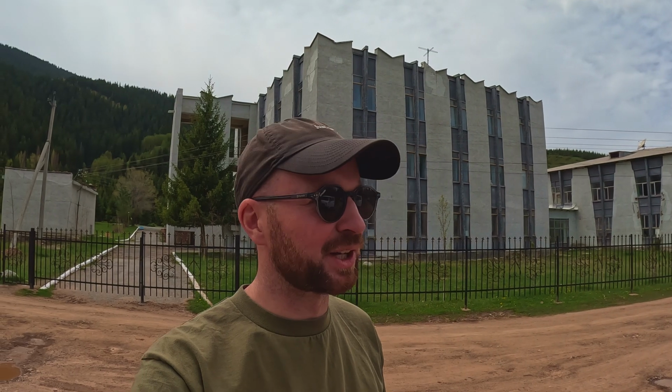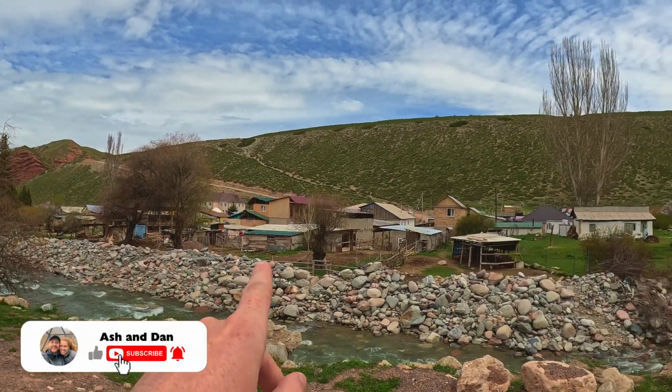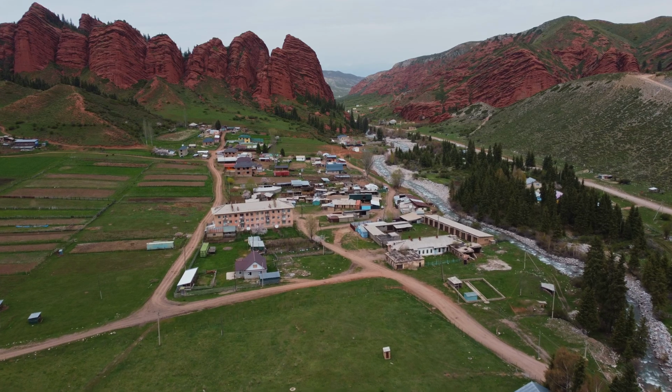Welcome to the little village of Jeti-Oguz. So as you can see in front of me, this is the little village. Not much going on, just people enjoying village life. Jeti-Oguz is famous for two reasons. One, a rock formation, but two is right behind me, which is the Sanatorium.